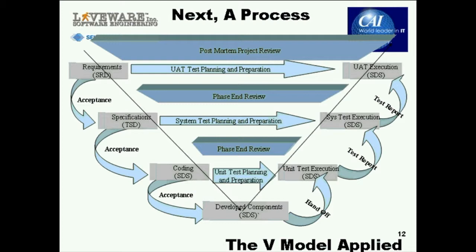The verification starts when the developed components are ready, and there's a handoff for testing. Not usually the case in most organizations, but it could be done: unit tests done by somebody other than the programmer. And the system test execution, you could have many iterations of different types of tests within that scope.